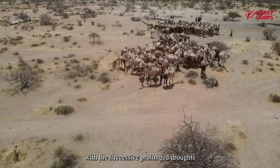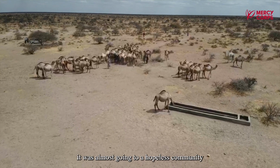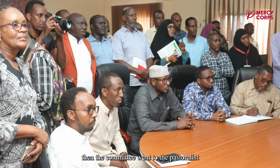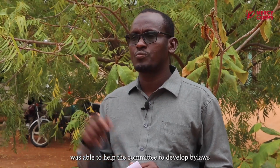With the successive prolonged droughts, our communities have lost a lot in terms of their livelihoods and livestock. It was almost becoming a hopeless community. Now the committee partnered with MASICOP. MASICOP took the committee through successive trainings. Then the committee went to the pastoralists for awareness creation and sensitization about the restoration of the rangeland and how we are going to adapt to the changing climatic shocks. After trainings, MASICOP helped the committee develop bylaws, and those bylaws were subjected to community stakeholders in an annual general meeting for validation.